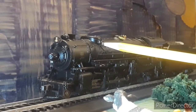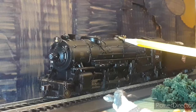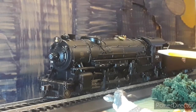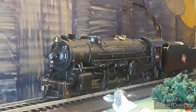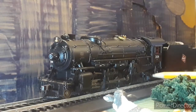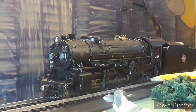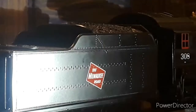308 on the sand dome. The little plastic whistle with the 4 safety valves. And then we have a red window, 308. And I'll also take a picture that it is the L-something. I'll have to look it up. And let's move this out of the way. So 2 pilots, the 8 drivers, and the ones at the back. Now we're going to flip it around and get started on the other side of the review.